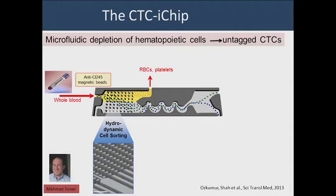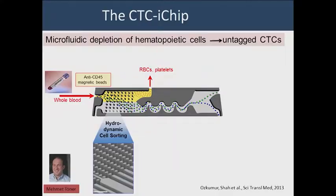You heard a talk yesterday from David Miyamoto in the group who's used the same chip, so I'll go through this relatively quickly. This is our third generation chip, which we call the I-chip, for inertial focusing. It was developed by Mehmet Toner, a long-term collaborator and bioengineer. The idea is that the chip microfluidics is so powerful that we can actually get rid of the white blood cells and the red blood cells and leave behind the untagged tumor cells. That's a big change compared to having to fish out the tumor cells based on assumptions about what they do or don't express.